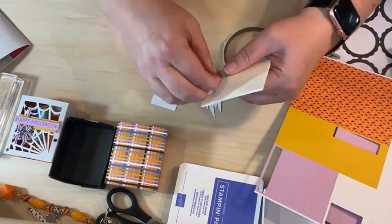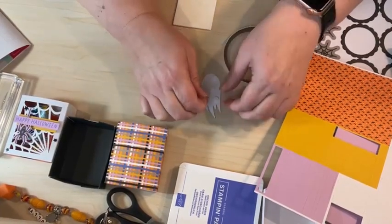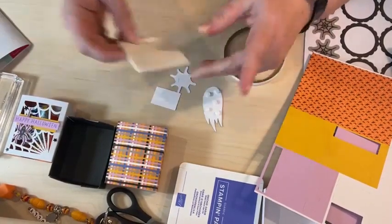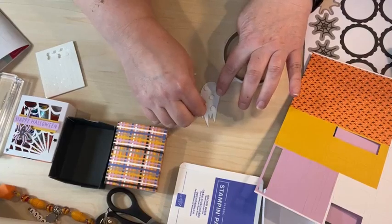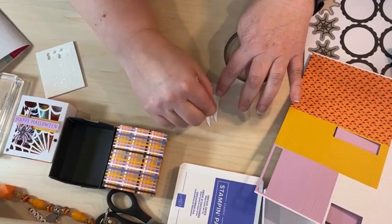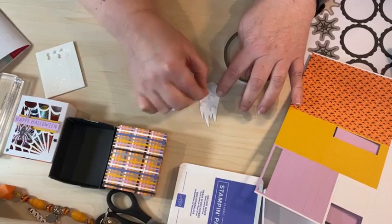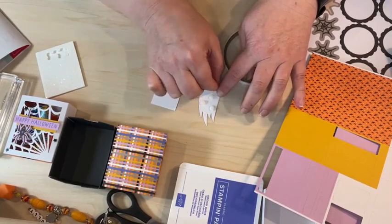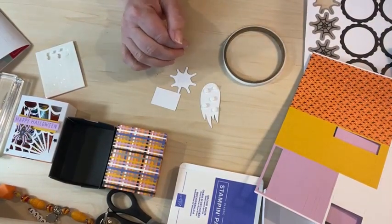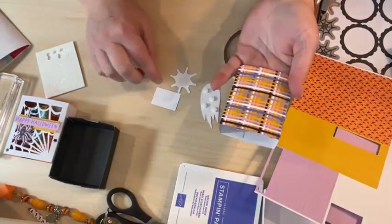I think it's so handy that you get all these dimensionals and stuff in a Paper Pumpkin because obviously you're going to have extra, so then you can use them on other projects. I would say if you're new to Paper Pumpkin, the only thing to know is that sometimes the dimensionals in a Paper Pumpkin kit are not the same thickness as the dimensionals that you buy straight from Stampin' Up. So you want to be mindful of that if you end up mixing and matching. They're not quite the same thickness. So just be mindful of that.